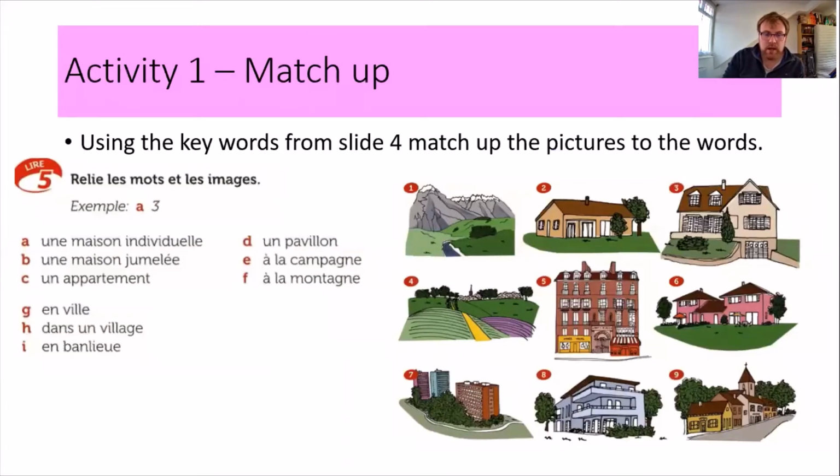Okay, looking at the keywords that you have, and remember you can pause me at any time. That's the great thing about these recorded videos. We want to match up the words to the pictures. So for example, une maison individuelle, literally an individual house, would be 3. We wouldn't call it an individual house. In English, we call it a detached house.